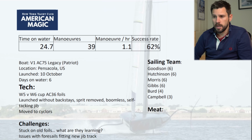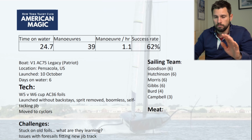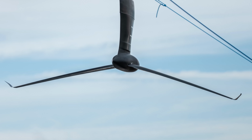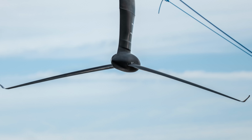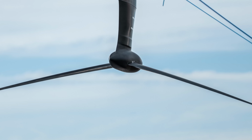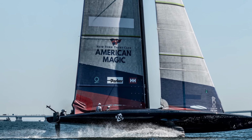Tech-wise, they've done a bit more to the boat than Alinghi in terms of the alterations they're permitted to make within this kind of AC75 version 1 legacy platform. They can't really touch the foils, only small changes are allowed to them, so they're kind of stuck with their previous cup foils essentially. But they did have some nods to the new design.